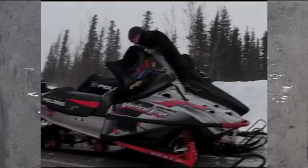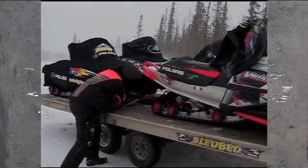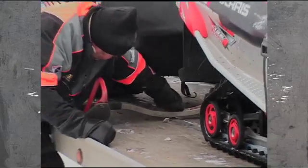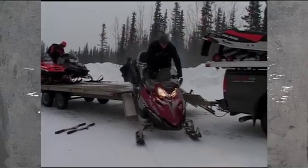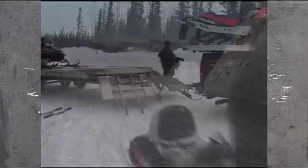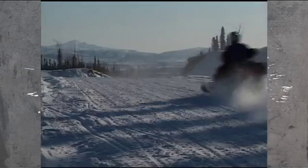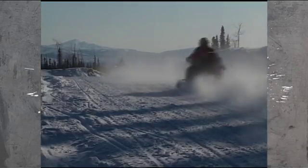We flew into Anchorage, where we hooked up with our Alaskan buddy Steve Cars, who, with the help of Alaska Snow Safaris, set us up with some sleds and transportation to get us the 6 hours north into Tok. The Trek Over the Top tour runs only 3 times a year in March. Thinking we would get the best weather, we chose the 3rd week.